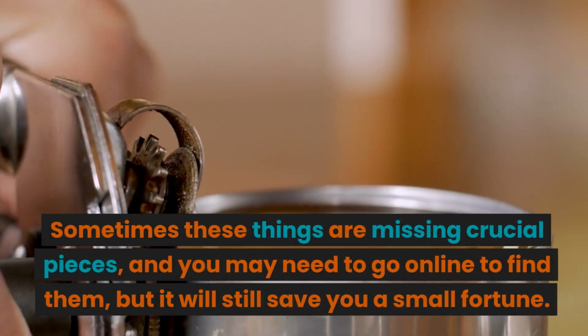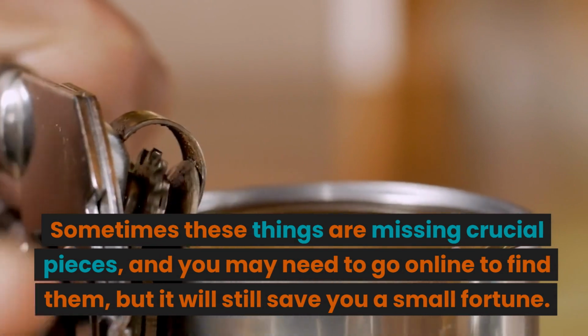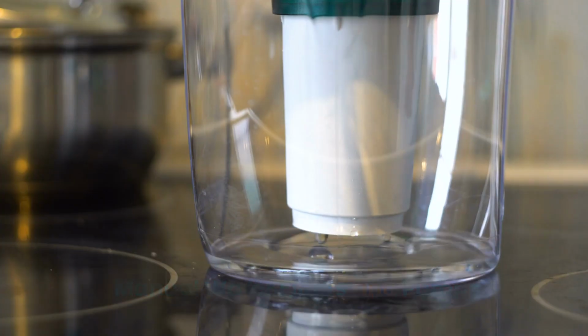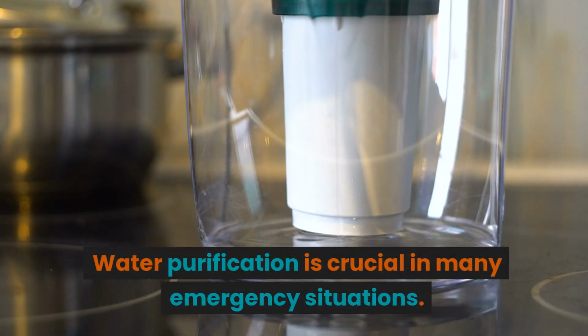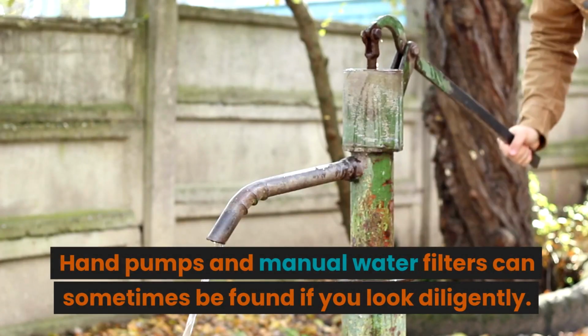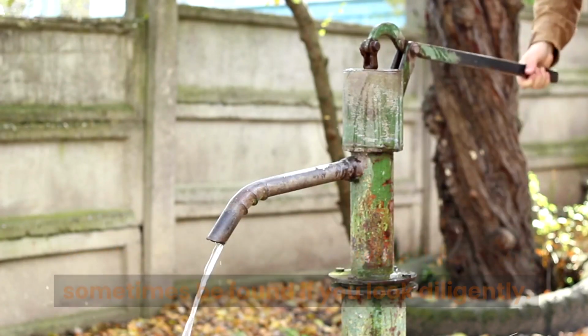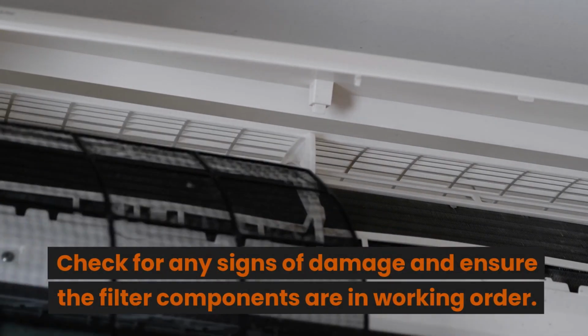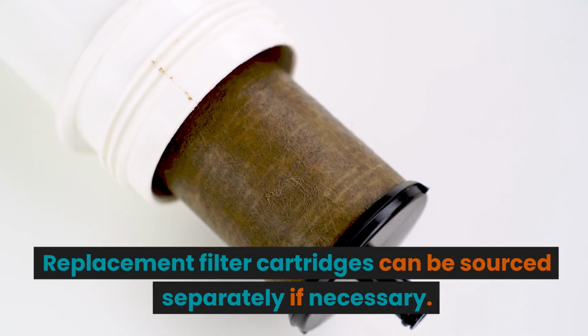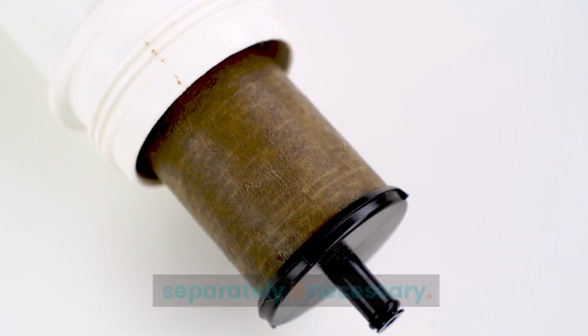Sometimes these things are missing crucial pieces, and you may need to go online to find them, but it will still save you a small fortune. 18. Manual water filters and pumps. Water purification is crucial in many emergency situations. Hand pumps and manual water filters can sometimes be found if you look diligently. Check for any signs of damage and ensure the filter components are in working order. Replacement filter cartridges can be sourced separately if necessary.